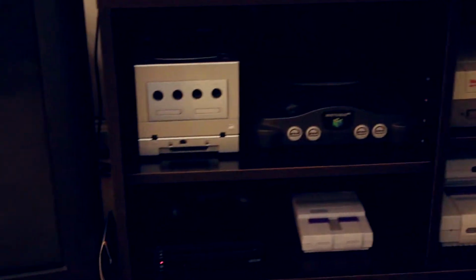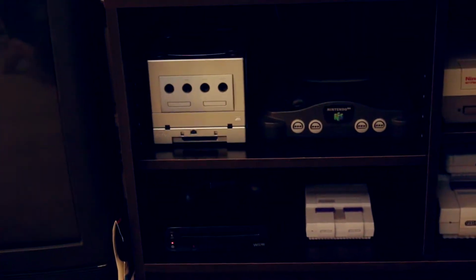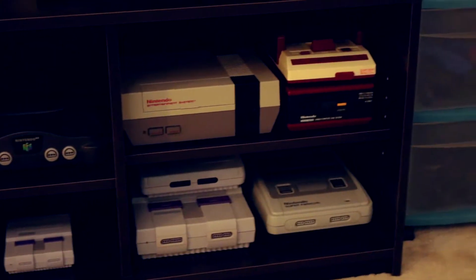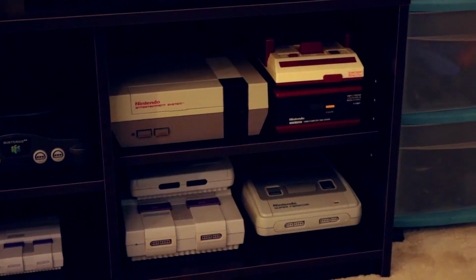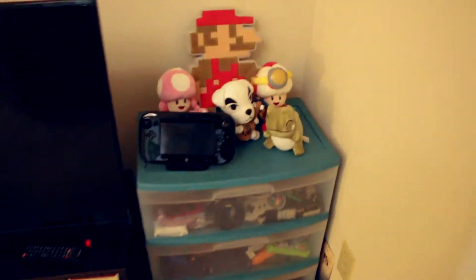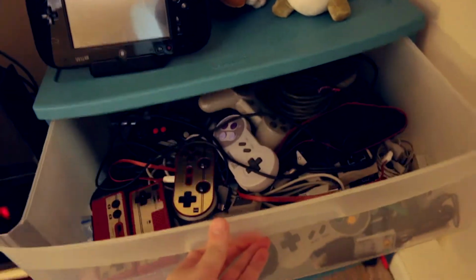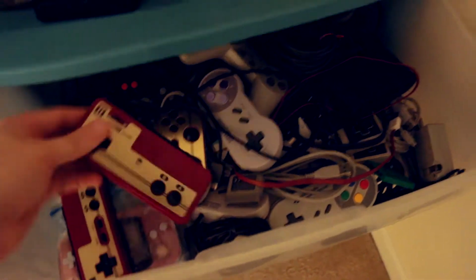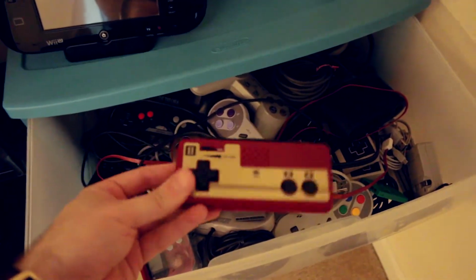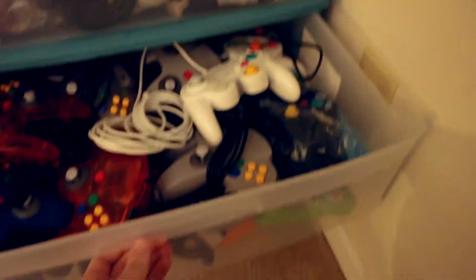This is the stuff I actually play. N64, GameCube, Wii U. Got my little NES Classic under there. And these guys are more or less for show. As you can see, I also got a mini SNES under there as well. And this little drawer here has got some plushies, and it also has my controllers. Got all kinds of controllers in here, including these unusual little specimens. These are Switch controllers, shaped like Famicom controllers. Yeah, just N64 stuff.